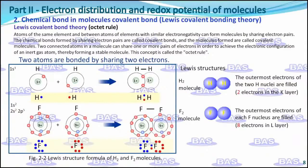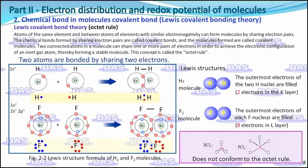However, Lewis' theory does not explain the nature of this bond and has its limitations. For example, the extranuclear electrons of the boron atom in the boron trichloride molecule and the phosphorus atom in the phosphorus pentachloride molecule do not conform to this theory, so the molecular structure cannot be interpreted.